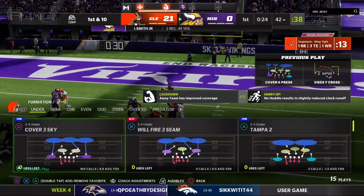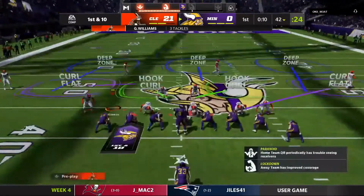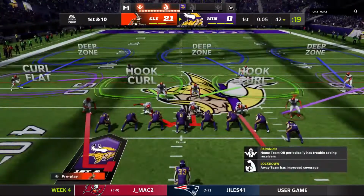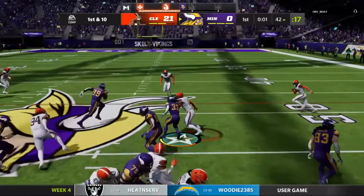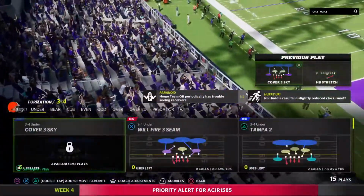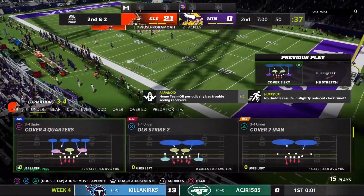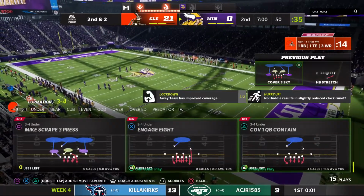Good job there of getting his tight end involved because he lines up on the right side of the formation and just works his way across the field. I really like how they were in sync on that one. He spotted the open gap in the zone, his quarterback found him, and they get a first down. And he'll be taken down as that will take us to the end of the first quarter of play. 21, Vikings nothing.